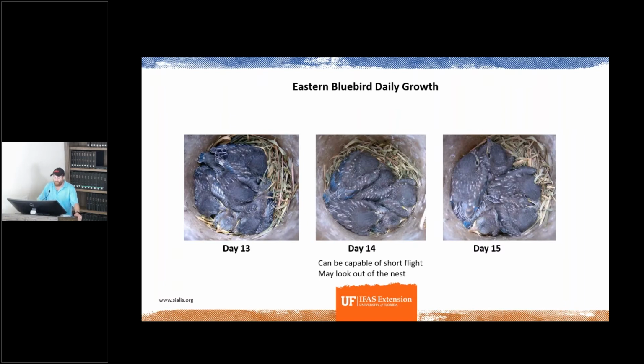By day 14, they might even be capable of short flight, and they may peek their heads out of that nest and take a peek. And you can also see that they're starting to get a little more color in their feathers. You got some blue on some of those nestlings.